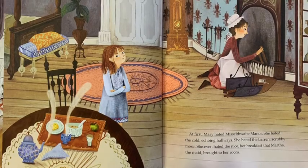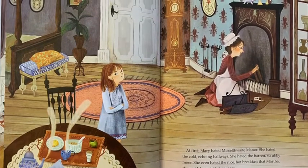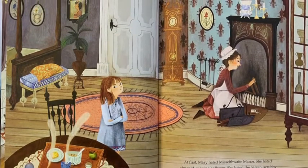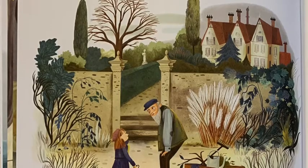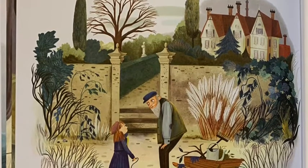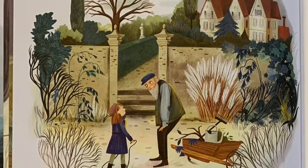At first, Mary hated Misselthwaite Manor. She hated the cold, echoing hallways. She hated the barren, scrubby moor. She even hated the nice, hot breakfast that Martha, the maid, brought to her room. One morning, Mary took her skipping rope and went out to explore. The house had many gardens, but they were mostly brown and bare in winter. Soon she met an old gardener named Ben.